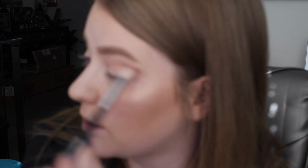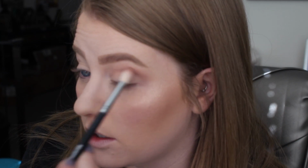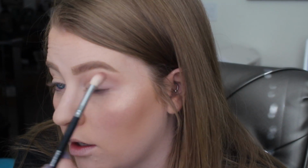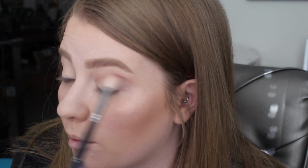You'll see me do that when I do the darker color, just because it can get overwhelming, especially with the darker color. You don't want it to just fall and go everywhere. So I'm bringing that all the way into my inner corner, and I'm just leaving the tiniest space between this color and my brow.